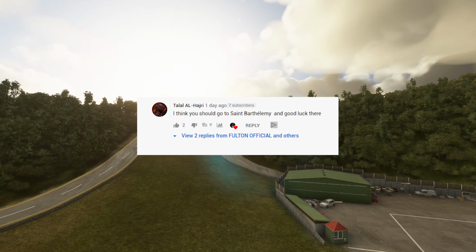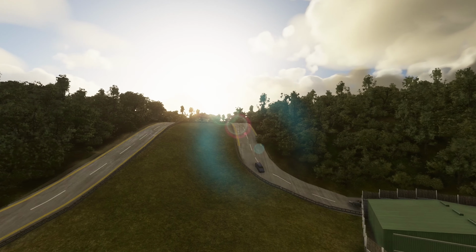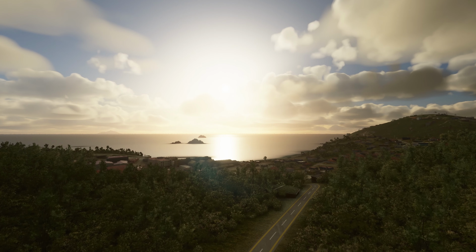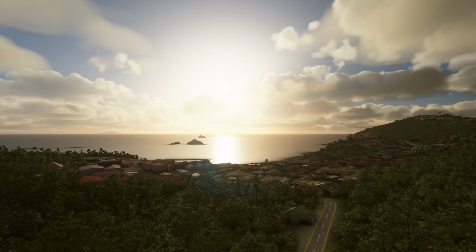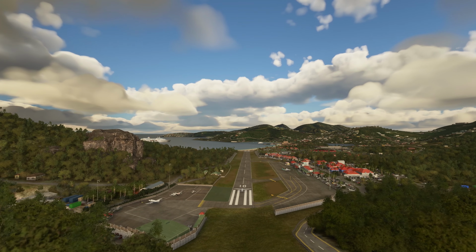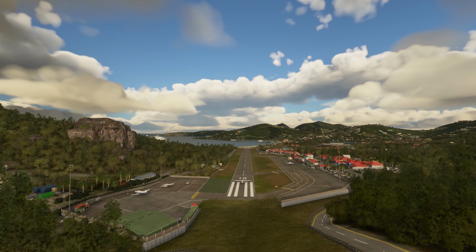The problem is that there is a mountain here, so when you come for your landing, you have to make sure that you have a good speed because you will descend. This will be the final approach, you understand? When you arrive here, you will go straight and start descending here, you know? You will start descending here.